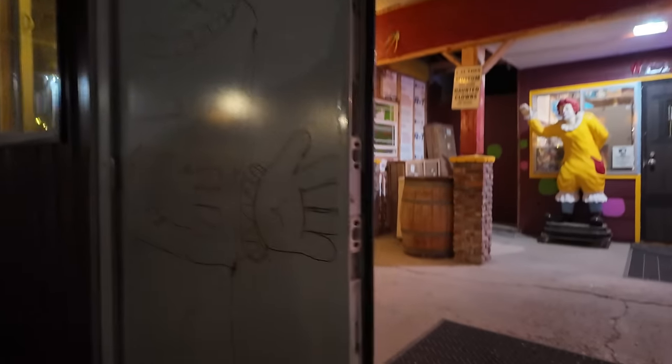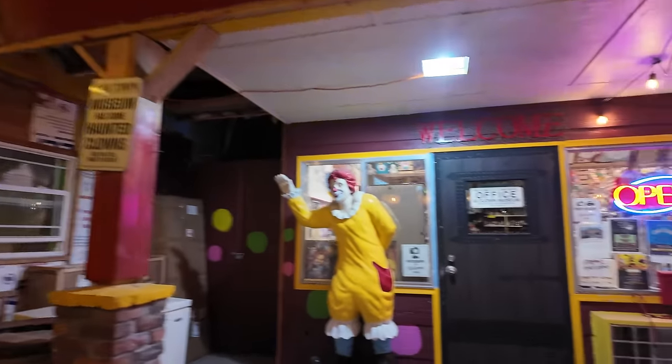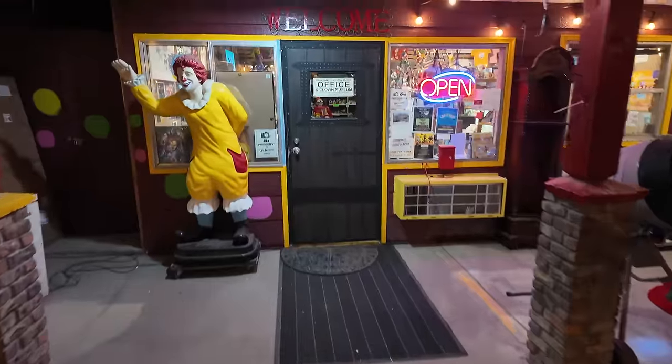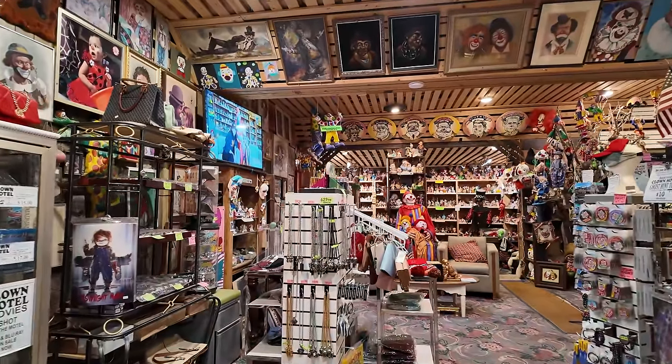This is so nostalgic for me. This wasn't here before. They're adding on and making it a little bit bigger. They're going to be making the museum area a lot bigger. This was the front entrance right here, and you could see they're just expanding it up, which is great to see. Oh my God, there are so many more clowns in here.